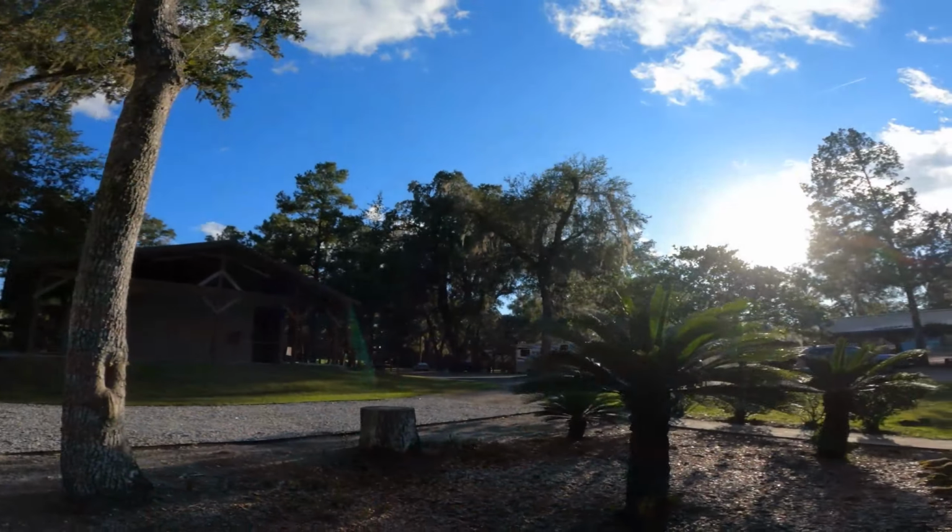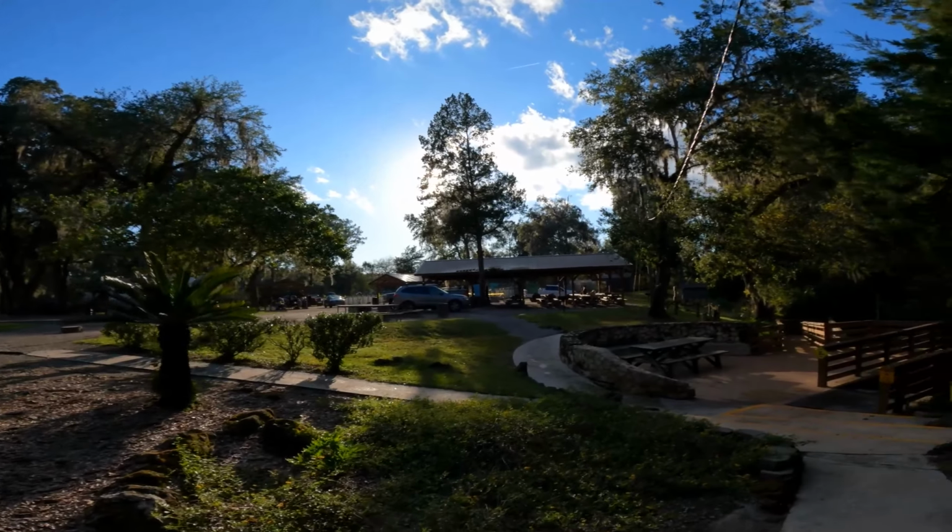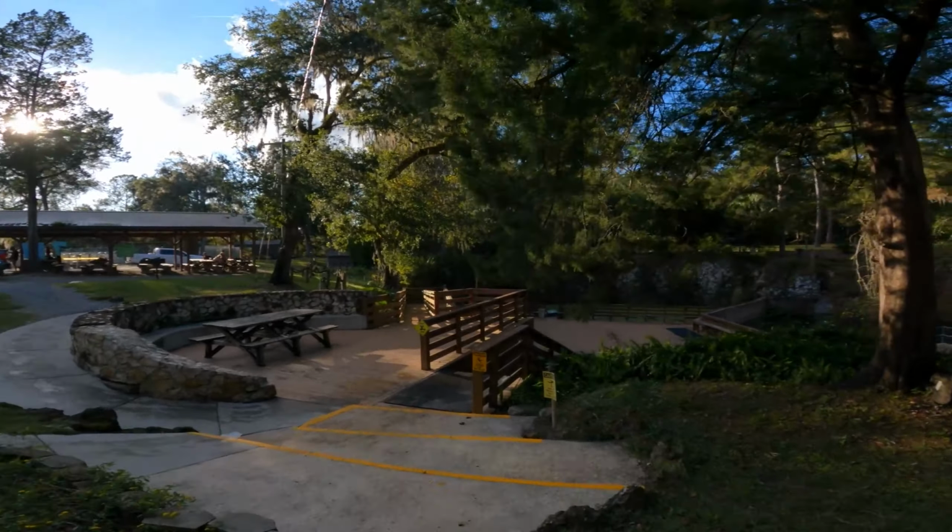This is the grotto itself. This is what it's going to look like when you walk up. As you can see here, there's a staircase going down, and then the Blue Grotto is going to be to the right. They had camping and pavilions and everything to the left.